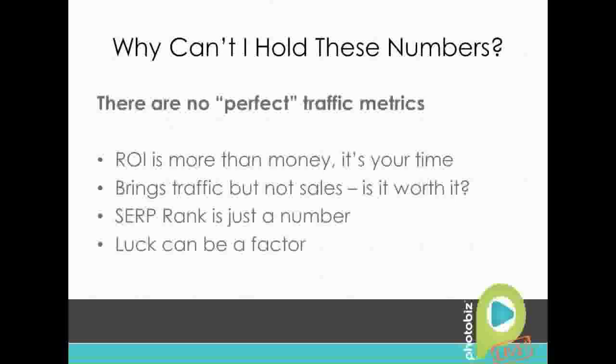If it brings traffic, but not sales, again, this is the same thought. Is it worth it? You paid to have that number one, you paid to have that ad, and yes, it's bringing in the traffic, but all the traffic it's bringing in, they don't want to pay your rates. Well, you've put out a lot of money. Yeah, you've upped your traffic, but again, no sales. Okay, your SERP rank, it's a number. It's nothing more than that. And it's not even a guaranteed number.